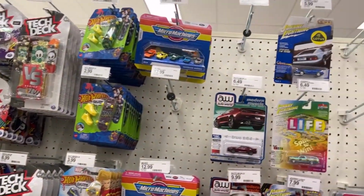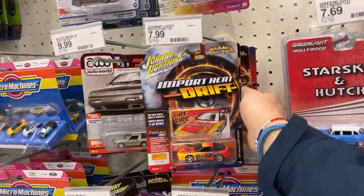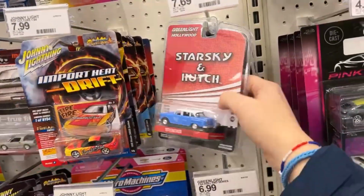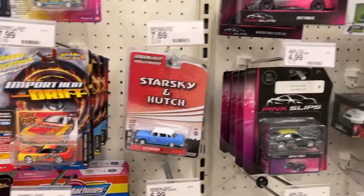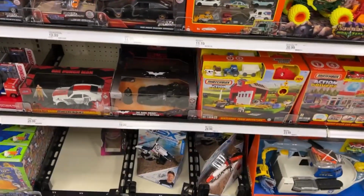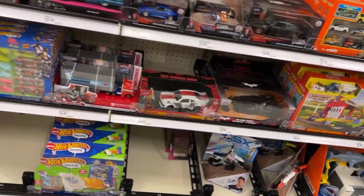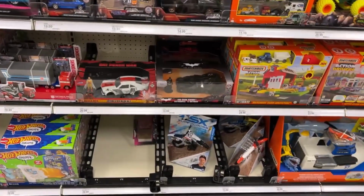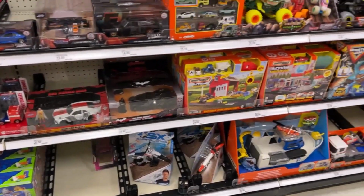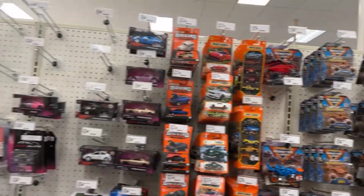And Micro Machines, Johnny Lightning. Looks like same old, and all this stuff. Still got the Batmobiles down there. Then that Thor truck there in the back. The minifig that comes with the Thor truck, to me, looks better than the actual truck. But that's going to do it for the diecast.